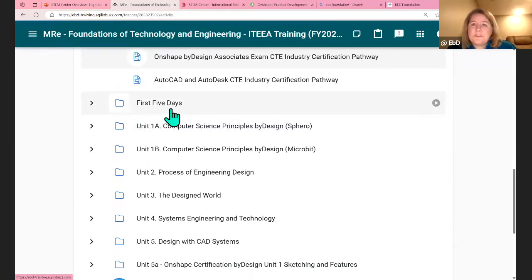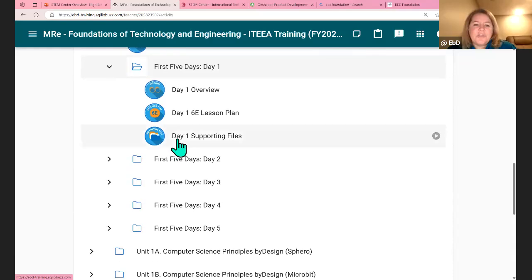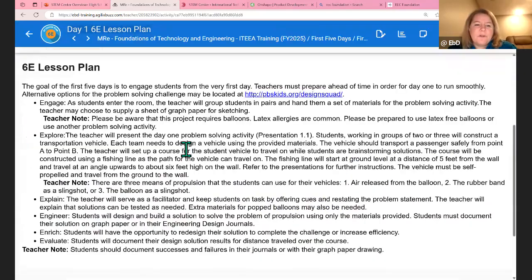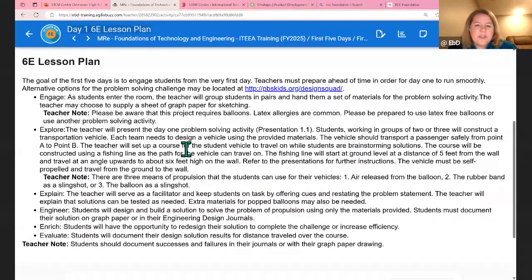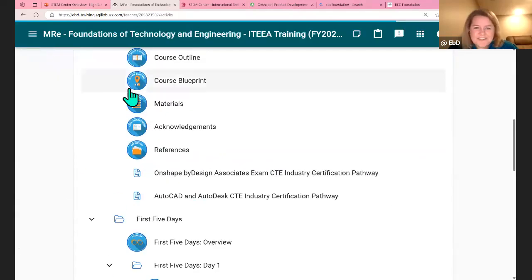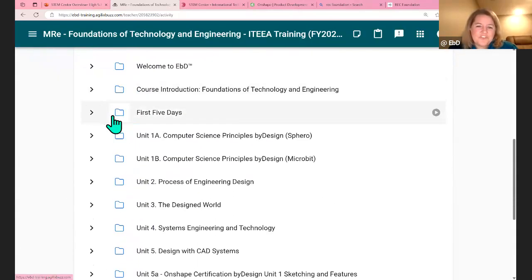So again, it begins with the first 5 days activity. Get to know your kids, get to learn their thinking. You have your lesson plans, you have your support files. They're working together in pairs. This one is them collaborating to make a balloon slingshot activity, because we all know that we like problem solving activities to start off our academic year or semester with our students.